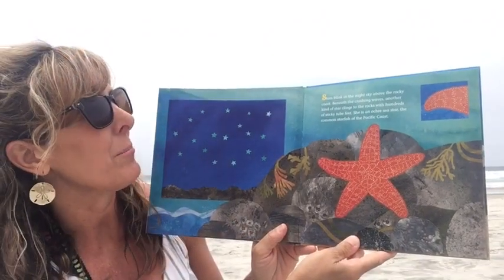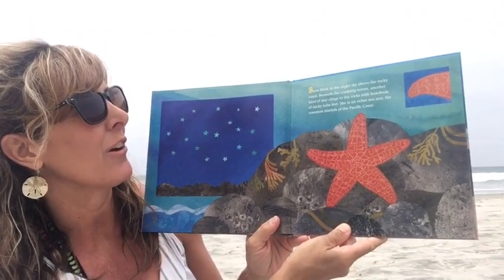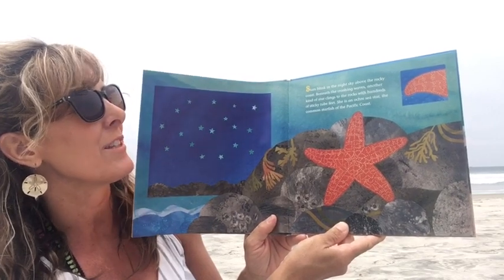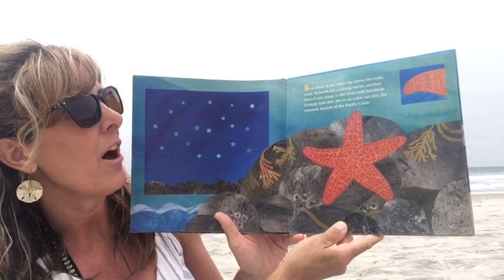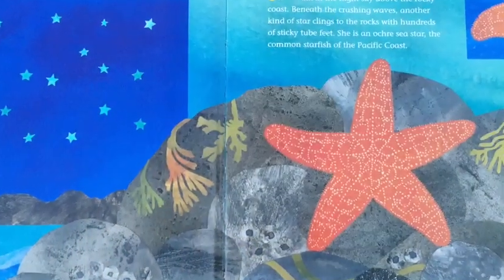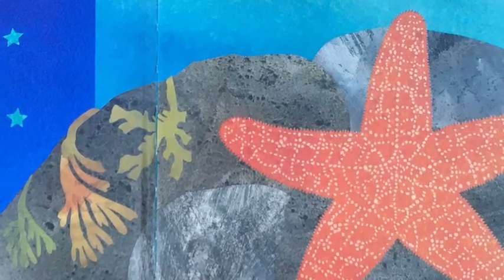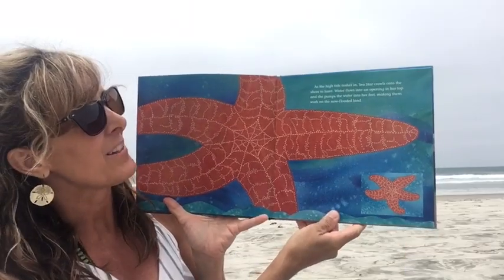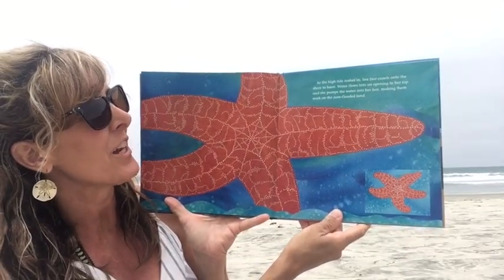In the night sky above the rocky coast, beneath the crashing waves, another kind of star clings to the rocks with hundreds of sticky tube feet. She is an ochre sea star, the common starfish of the Pacific coast. As the high tide rushes in, Sea Star crawls onto the shore to hunt.